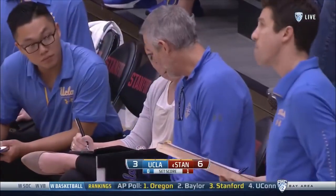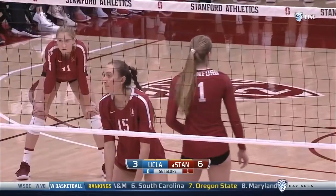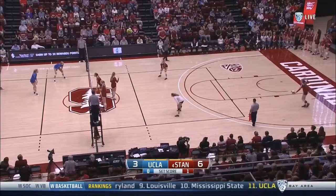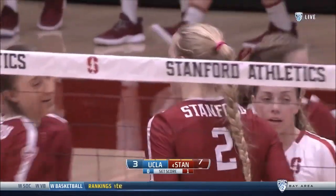One of the fun things about watching Gates get better and better is she hits that slide pretty wide, usually out almost to the antenna, and she has that range to hit it down the line when she sees that open or cross court. That time she used the block and hit a kind of a flat shot off the block. Another ace for the Cardinal, this time Megan McClure.